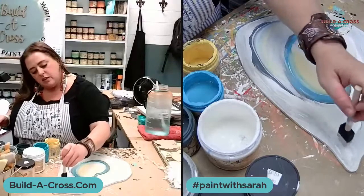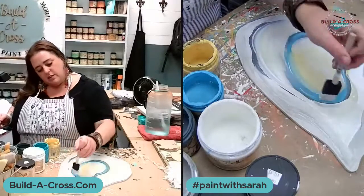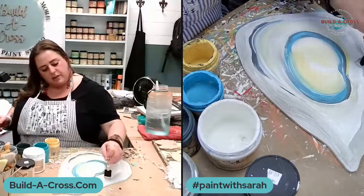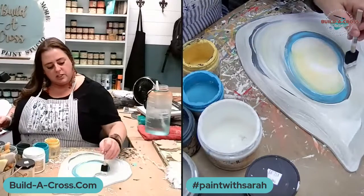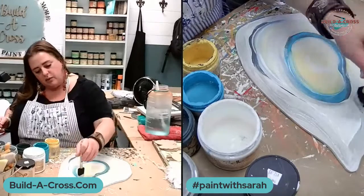Give this upper ridge here some white. This is just to show you what you can do with this shape. If you're wondering how you get an oyster out of that, you really just ridge it with colors all the way in towards the middle.